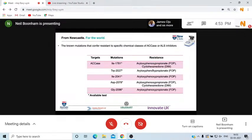And in the case of ACCase, again, a mutation to isoleucine at this position within the gene leads to resistance to these products. So you can see some mutations lead to resistance to several products where the binding site is similar, and some of them lead to just resistance to single products.